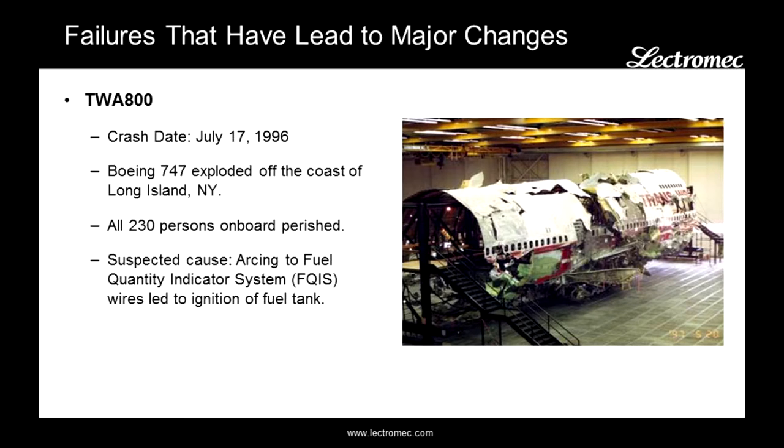What the investigators found after reviewing all the evidence was that arcing between power wires and the fuel quantity indicator system, wires that are in the fuel tank in order to identify the amount of fluid still in the tank, the power wires arced, ignited fuel vapor, and caused the explosion of that aircraft.